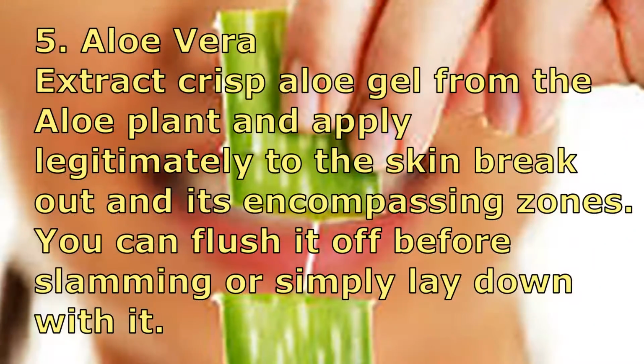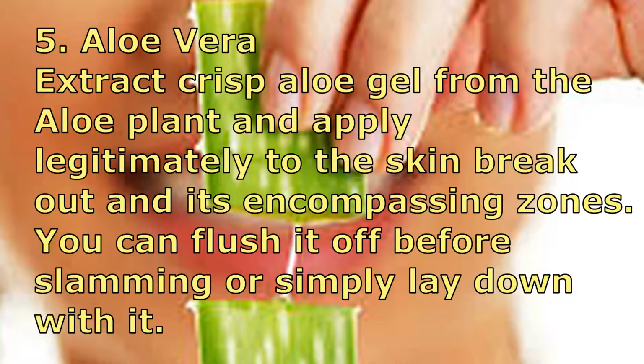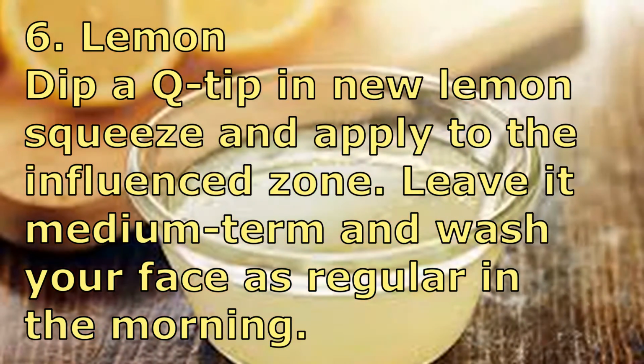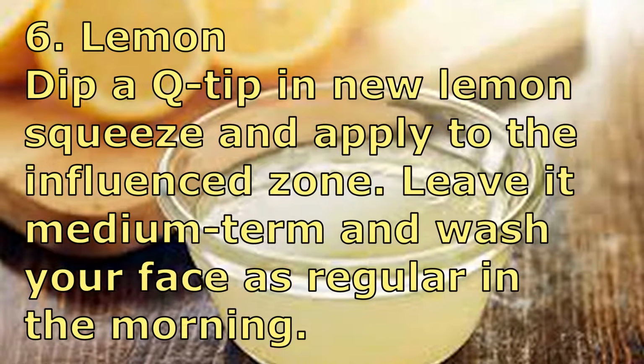5. Aloe vera extract. Extract fresh aloe gel from the aloe plant and apply it directly to the acne and its surrounding areas. You can rinse it off before sleeping or simply lay down with it. 6. Lemon. Dip a Q-tip in fresh lemon juice and apply it to the affected area. Leave it overnight and wash your face as usual in the morning.